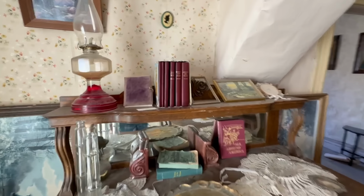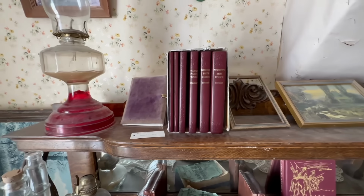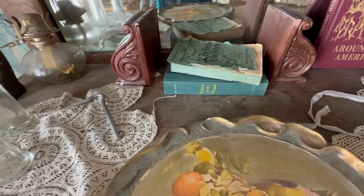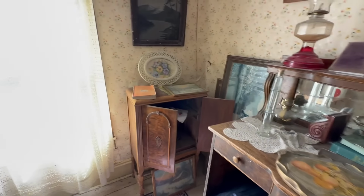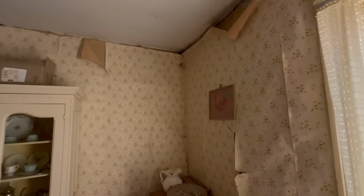You've got McGuffey's 6th reader, and the 5th reader, and the 4th, and I imagine probably the 2nd and the 1st over there. You've got Valley of the Vines, sorry, I can't read without my cheaters. Although, Valley of the Wines sounds like a much better read, don't you think? And a few other things. Get them old curtains, ivory curtains, and the wallpaper that's peeling off in here.